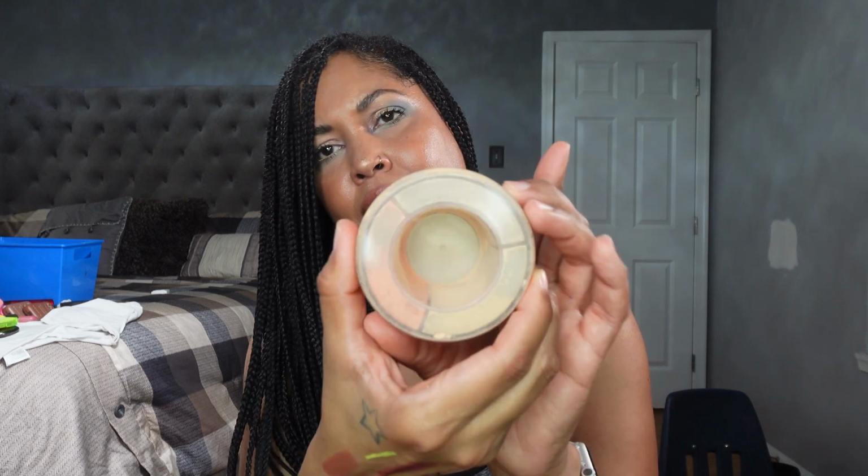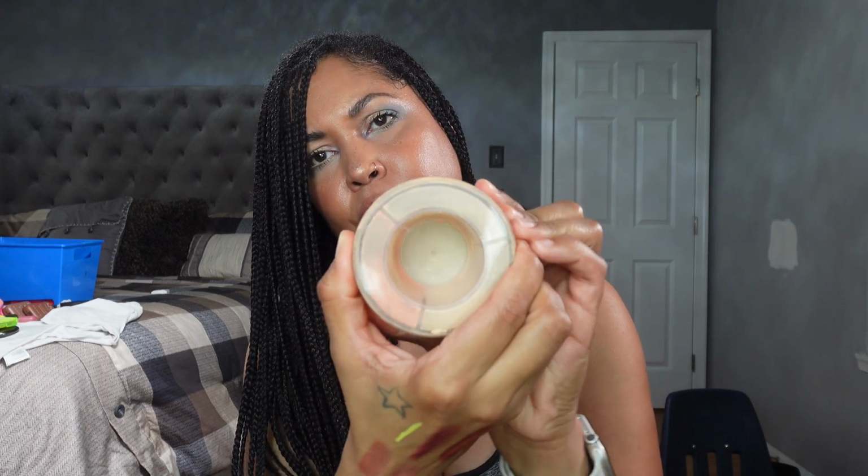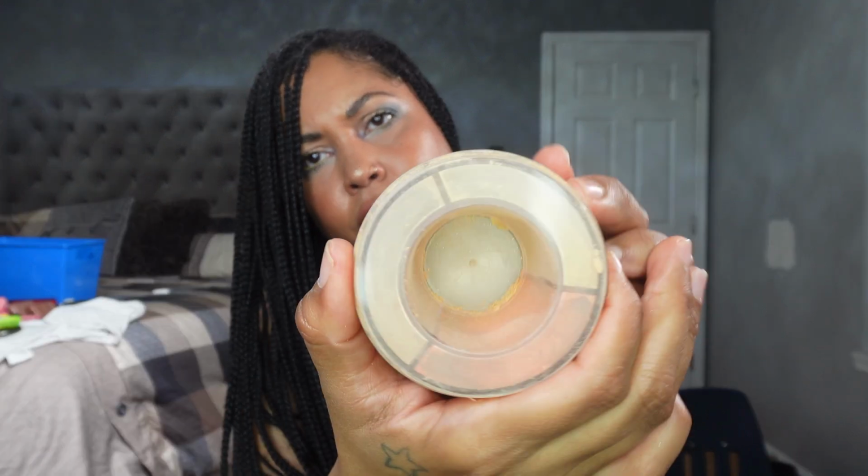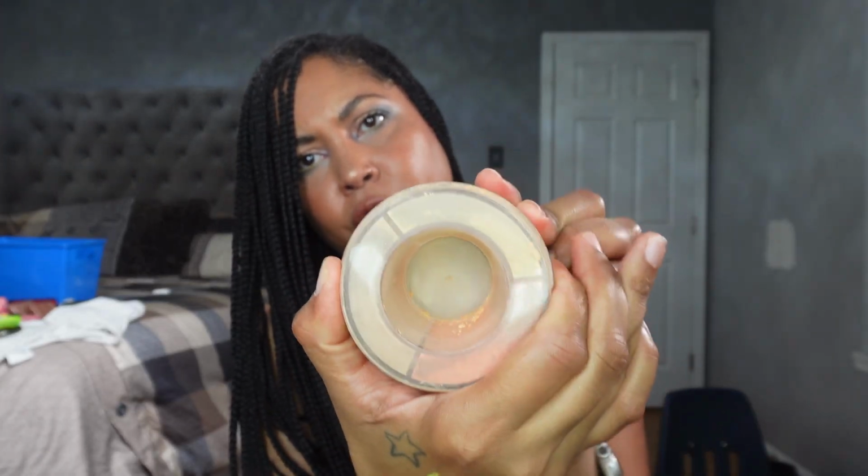As I was saying in another video, I've never tried anything, but I did have this Twist and Light powder, and I'm going to continue using it. It does have some glitters in it, but they don't really show up on the face. The whole idea is for you to twist it, and then the different colors come out. Let me see if I can get it to do it. The different colors will shoot out and then you put it on.